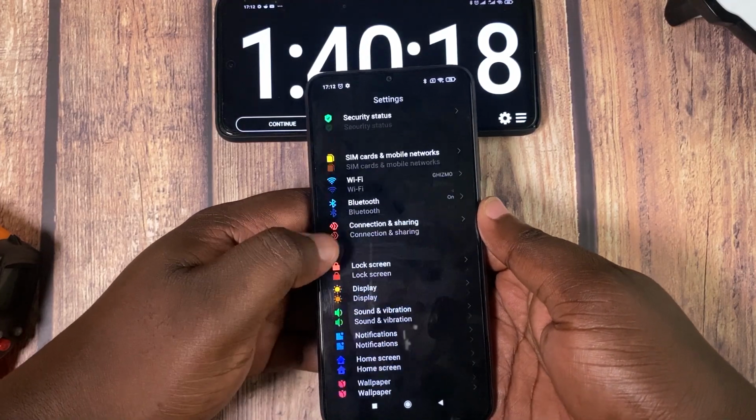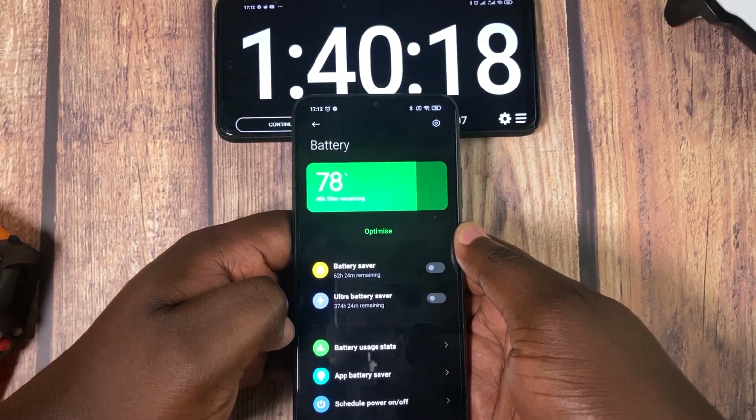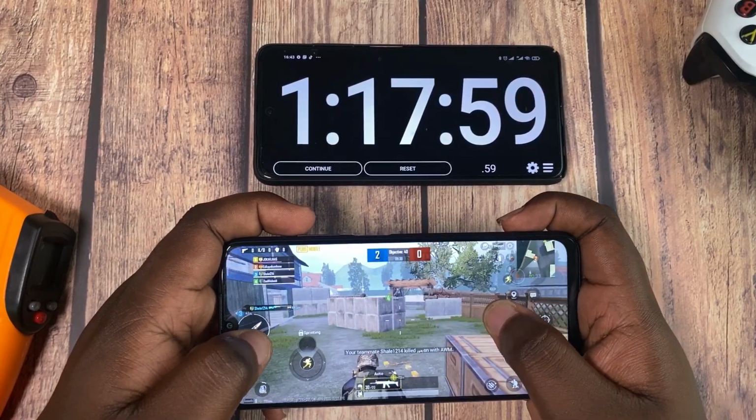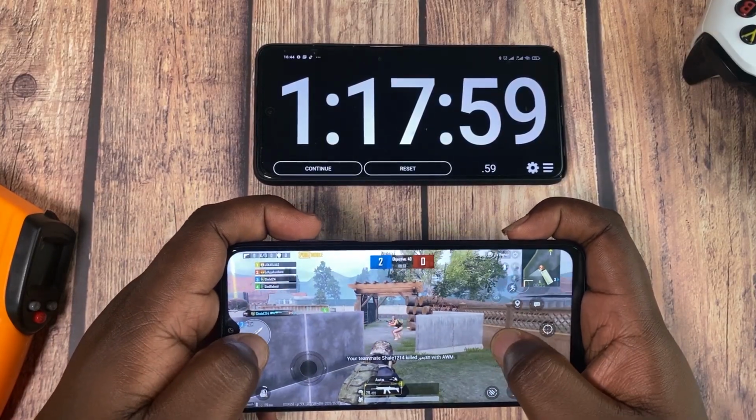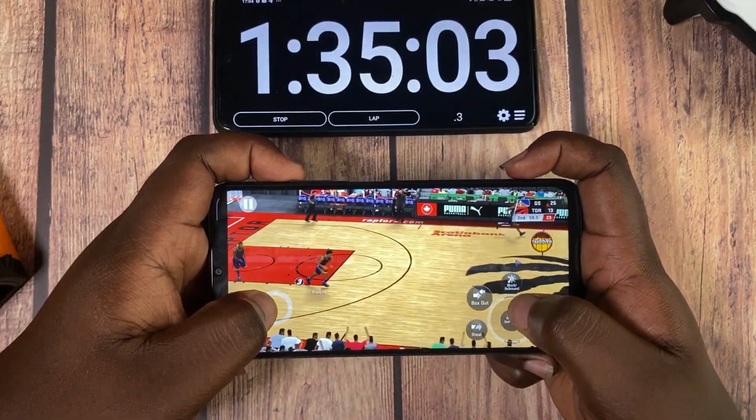So in all, after 1 hour 41 minutes of gameplay, I had a 22% dip in battery life. Most of the games were set to their max graphics, and at some point, I got frame rate drops and gameplay wasn't really smooth, especially for PUBG and Genshin Impact, which isn't optimized for entry-level chipsets.